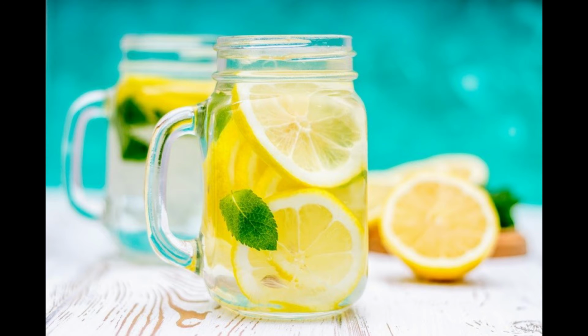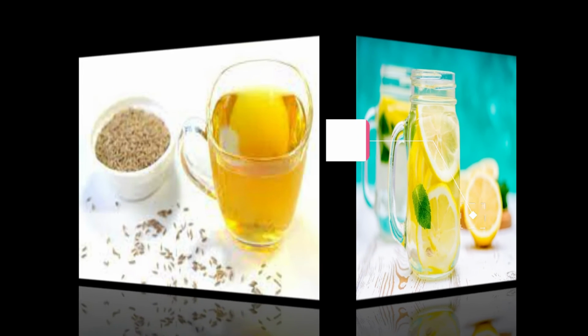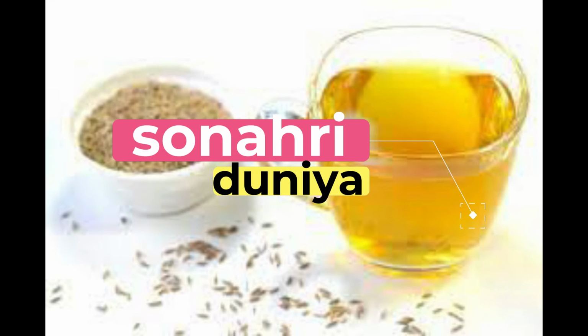Here is a list of 5 metabolism-boosting drinks that you can have on an empty stomach every morning. These drinks aid weight loss and help you lose overall body weight. It is best to have these drinks in the morning because that is the time when your metabolism is at its peak. Zeera water. Zeera is a must-use spice in all Indian curries.